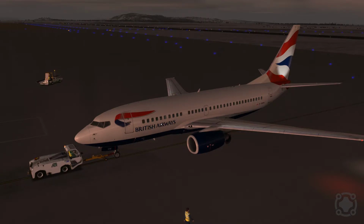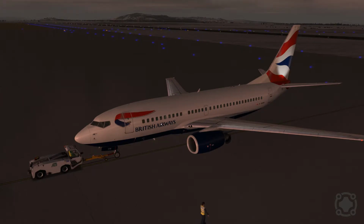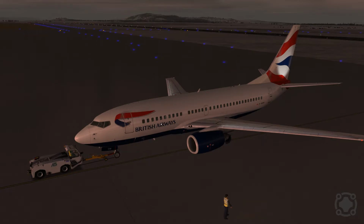So, we got pretty much everything on our quick reference checklist all done. Yes. We just have to wait now to start the engines. So we're at the mercy of the pushback guys, who couldn't be any slower. I really wish you could tell GSX to push you back faster. They really do push you back pretty slow.